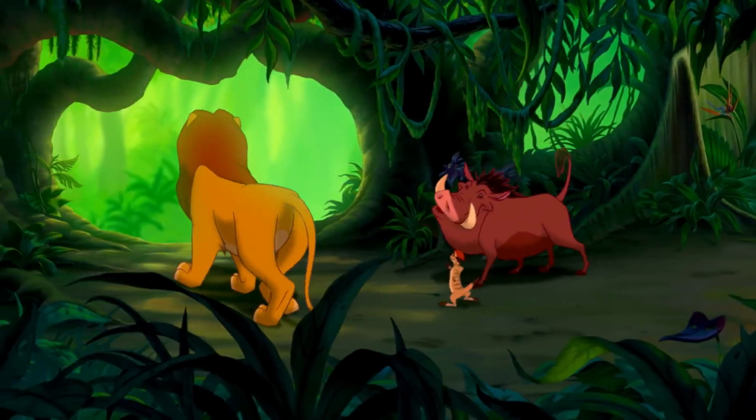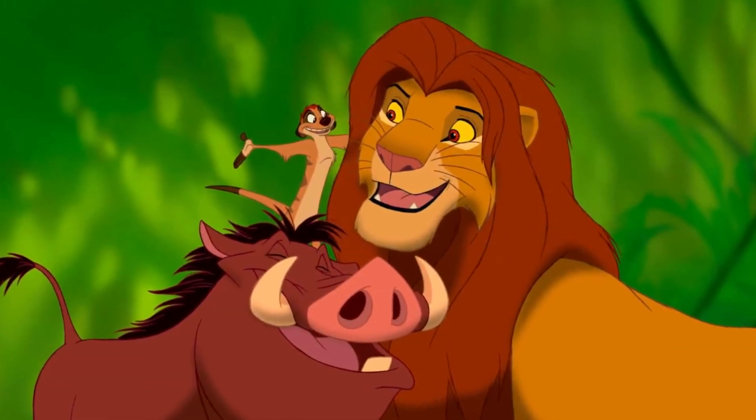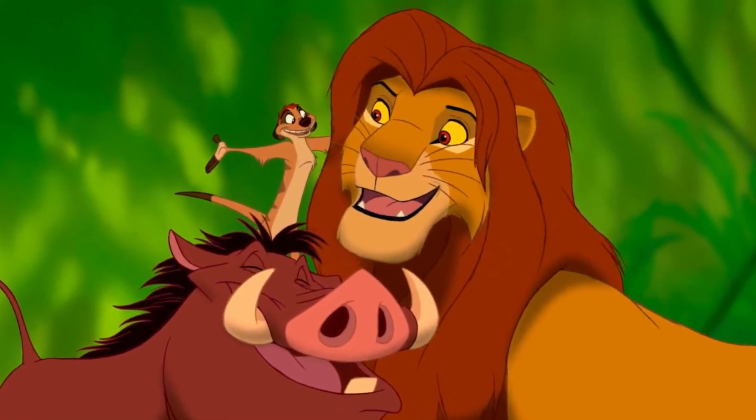The three then walk off with a bit of a bounce in their step which emulates dancing. Their moods and emotions are clear here, from the cool relaxing colors to the way that Simba, Timon, and Pumbaa carry themselves. Now, let's look at the live action version of this part of the movie.